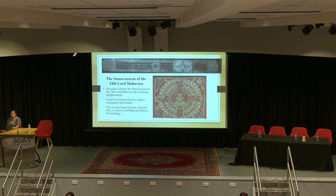This is the Sambhasran of the 24th Lord Mahavir. The gods construct the Sambhasran of the 24th Tirthankar Lord Mahavir after he attains enlightenment. It can be constructed in two shapes, rectangular and circular. Here, the circular Sambhasran is depicted, where Lord Mahavir delivers his teaching.